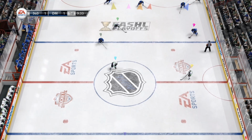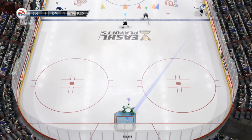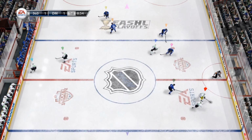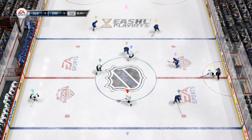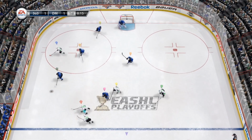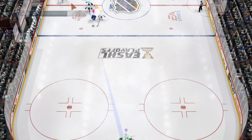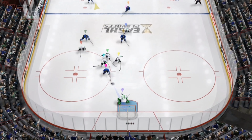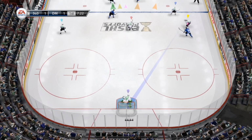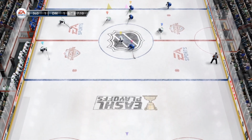To Williams. There's a nice pass through the middle of the ice. To Williams. Breakaway chance. Defenders on his back. Save made on a breakaway. That defensive forward not known for shooting, and you see why.